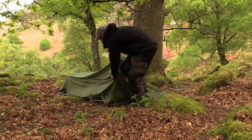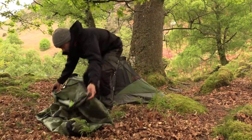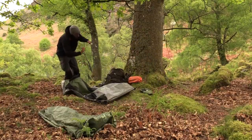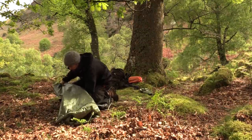It was a little bit wet, but it shouldn't matter too much. I've got to get it out again later anyway for tonight, but it's good to get it packed away. It's nice and small, packed away quite quickly. Thankfully, it wasn't raining when I was packing it away. I think today's going to be a different day weather-wise.